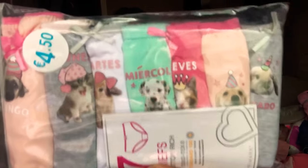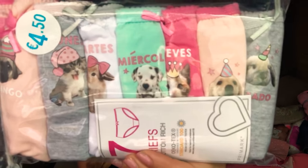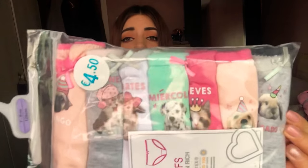Just a minute. Wait, take a look. Oh my god, these are literally the cutest briefs I have ever seen in my life. You guys, look at the kitten and the retriever and the bunny. Oh my god, you guys, they are so cute.